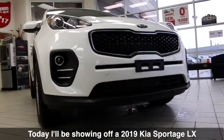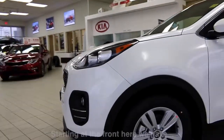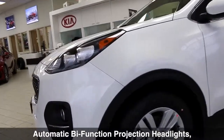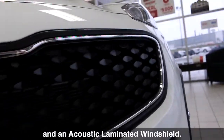Today I'll be showing off a 2019 Kia Sportage LX in Snow White Pearl. Starting at the front here, we have automatic bifunction projection headlights and projection fog lights, along with a stylish front grille and an acoustic laminated windshield.